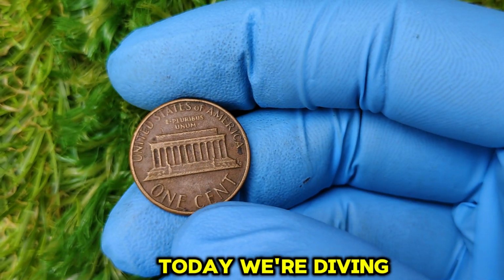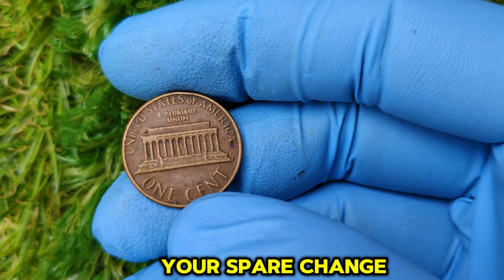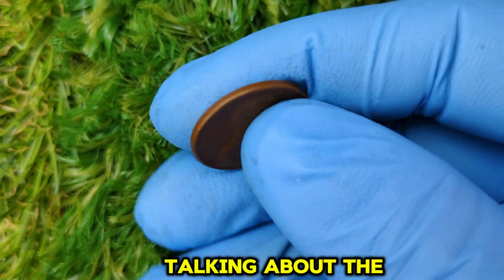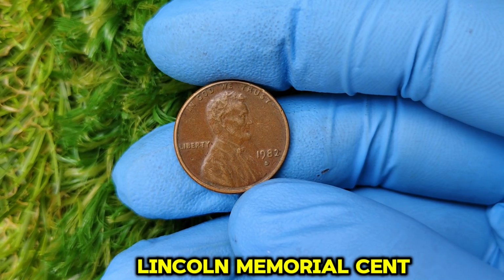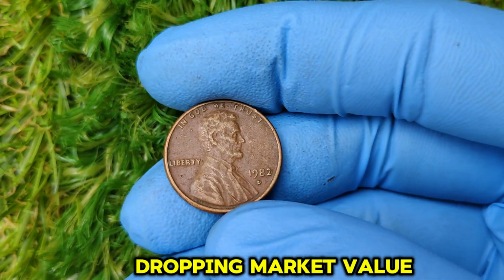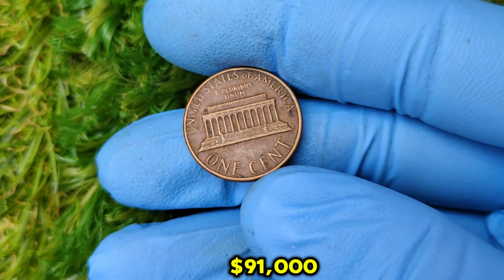Today, we're diving deep into a single coin that could turn your spare change into a small fortune. That's right, we're talking about the legendary 1982 Lincoln Memorial Cent, a coin with a fascinating history and a jaw-dropping market value of up to $91,000.